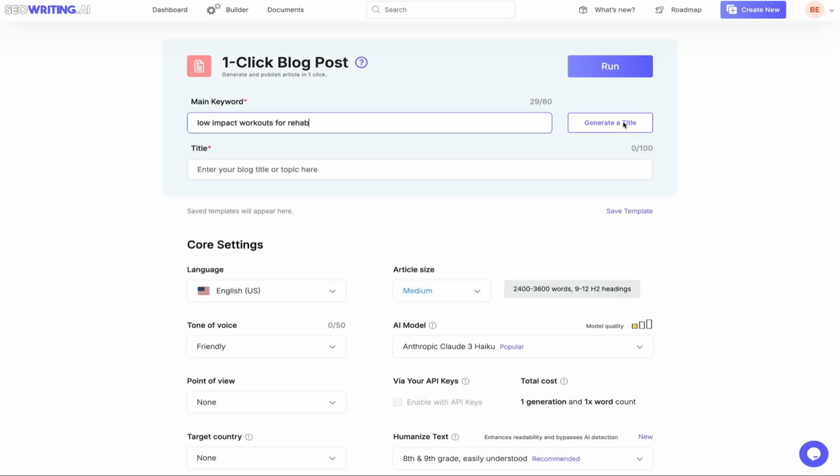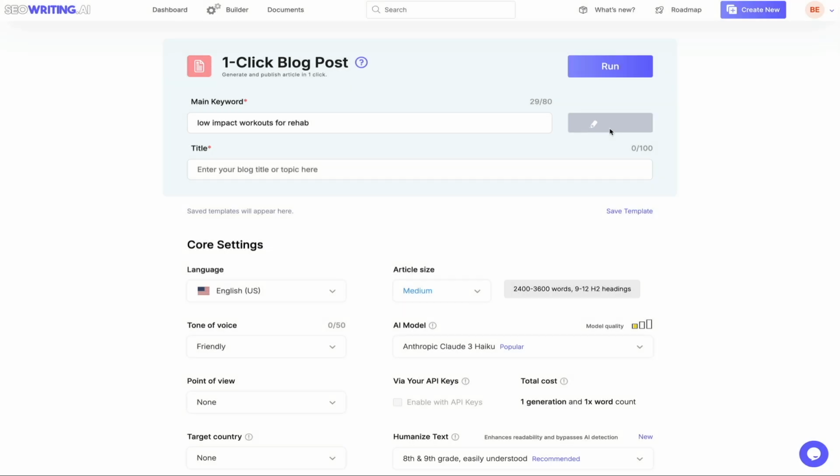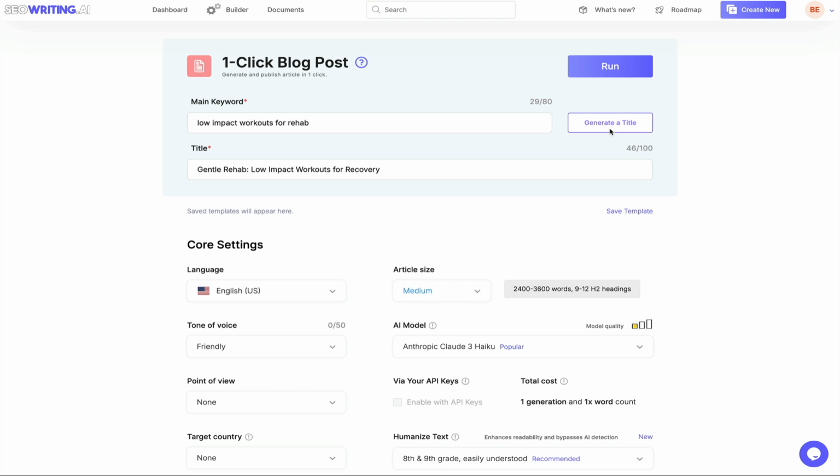Then next, click the Generate Title button, and the AI gets to work crafting a title using your desired keywords. And check that out. The new title is obviously using the keywords that I asked the AI to use, but it's created a much more attention-grabbing headline. I really like this one, so I'm going to use it. But if you're not satisfied with the title given for some reason, just regenerate a new one until you find one that works best for you.